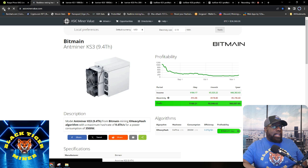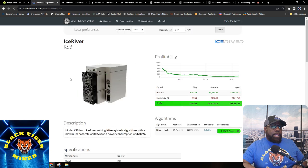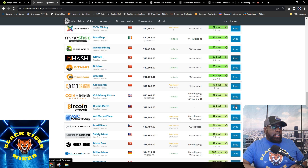It's definitely not going to be. Let's see. Oh, I didn't even know Bitmain was making them as well. So this is the KS3, and it's making $147 a day after electric costs. You see, the electric cost went up drastically to $922. So about $3,000 for electricity. Well, you're making $53,000 a year at the current price. If the price goes up, you probably make more. But yeah, the price of these came down drastically.